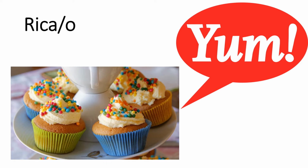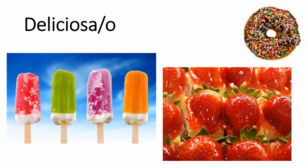Rica, rico, just a word to describe, it means rich, and it can be used in the sense of you got a lot of money, but when applied to food, it means tasty, delicious. La comida es muy rica. The food is very delicious. You could also use deliciosa or delicioso, and it means delicious. El helado es muy delicioso. Ice cream is very delicious.